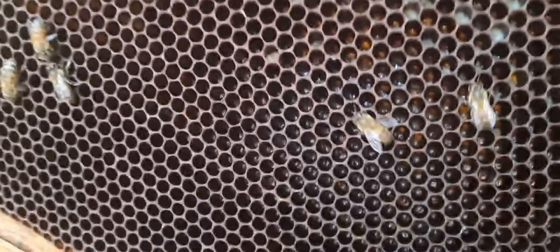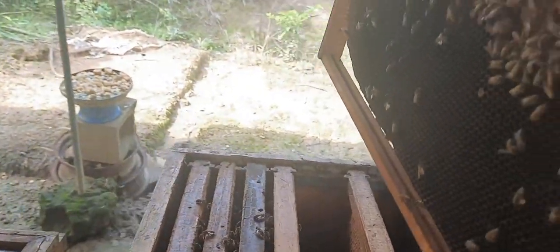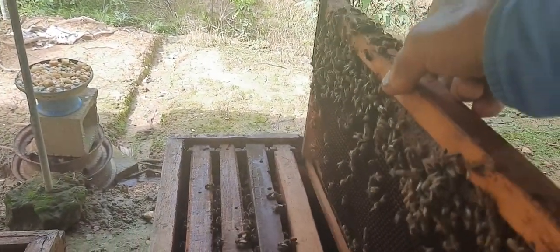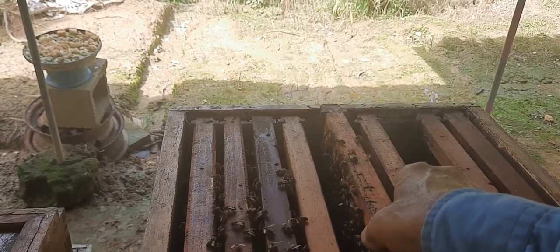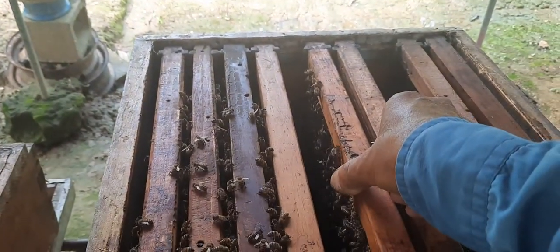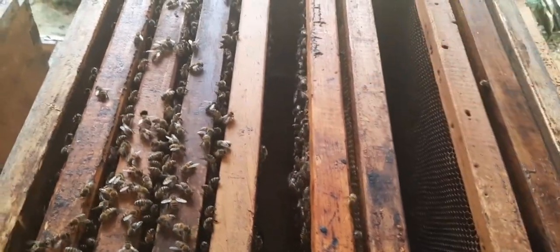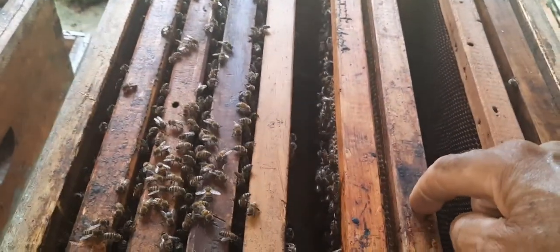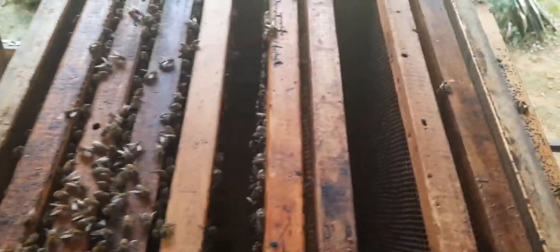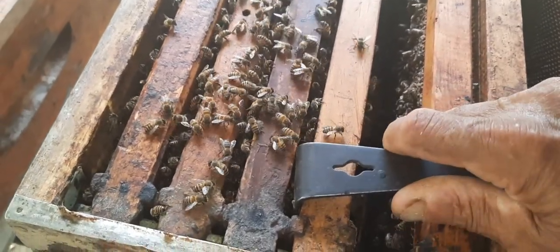And the other side also has larva. So you see what I was talking about? By putting that frame right there in position 6, as the queen moves from the left to the right with her laying pattern, she'll be able to lay in this frame. Now, what I could do to speed that up is to take it from here and put it in position 5, which is something I think I will do, but I will need to examine this frame here first.